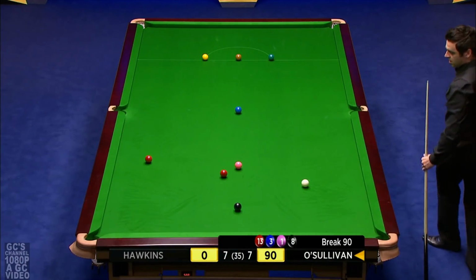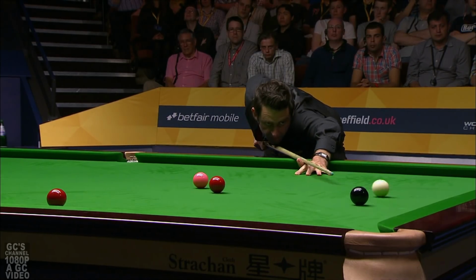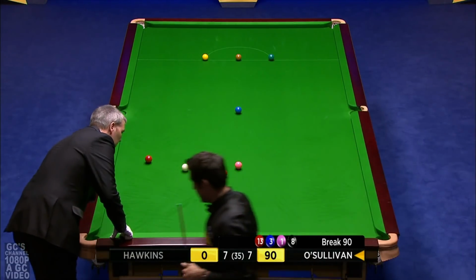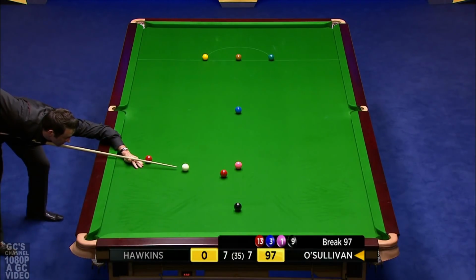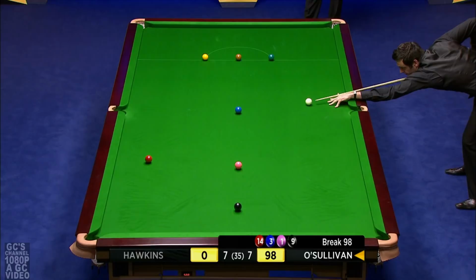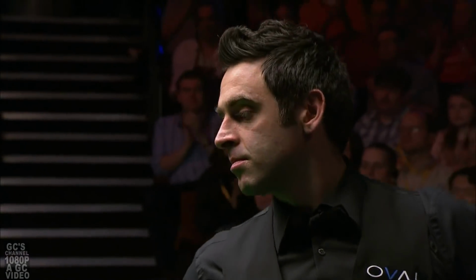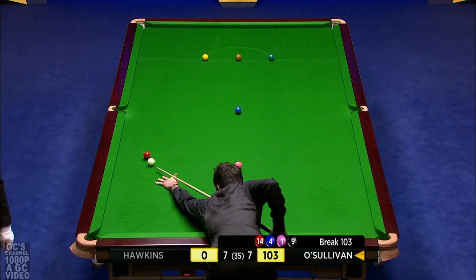81, 82, 89, 90. There you see it, 8 blacks, 1 pink, 3 blues. This has been absolutely top quality stuff. Go on, Ronnie. 97, 98. Yes, great cheer from the Crucible crowd. Ronnie's 10th century at this tournament so far.